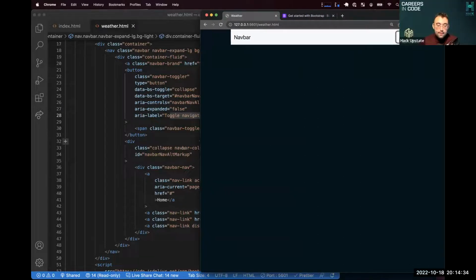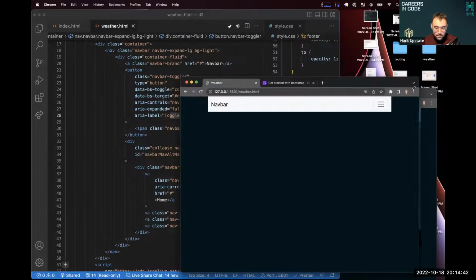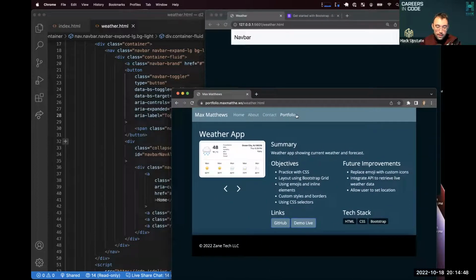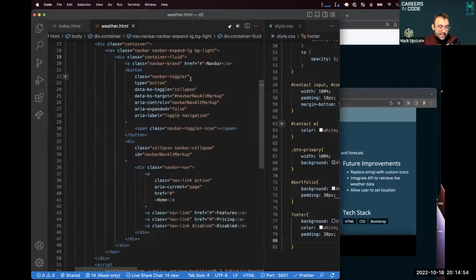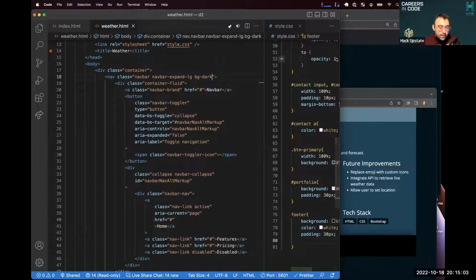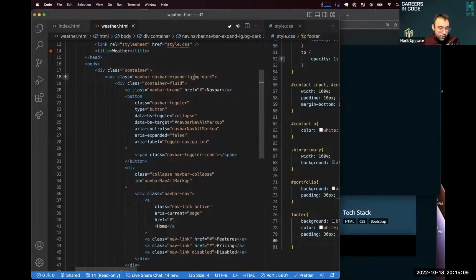Thank you. Okay, so I would like my nav bar to look like the nav bar on our live site. If I reposition my windows here, we can see. Okay, I've got my home about contact, but I want to start diving into that. So what I'm going to do here is instead of using a BG light, I am going to use a BG dark. So I come back over here. No, that doesn't look right. What if we also, instead of just using a BG dark, we also set the whole nav bar to dark?